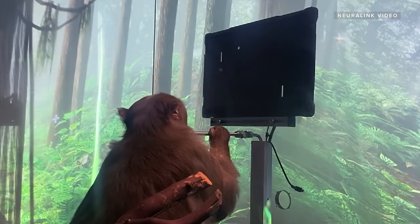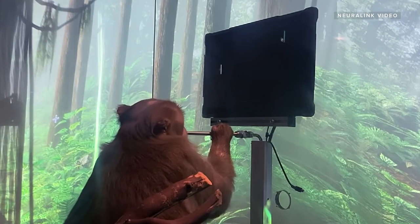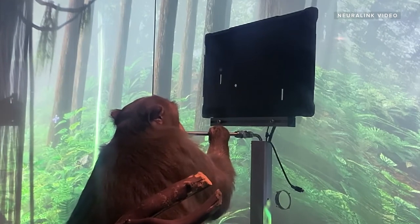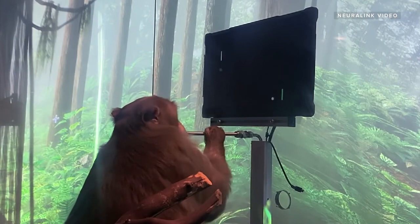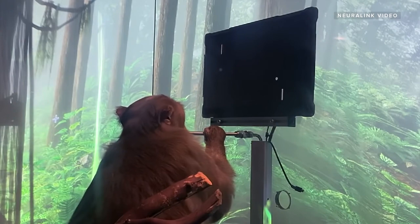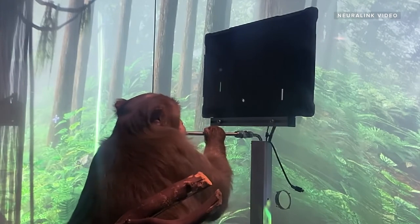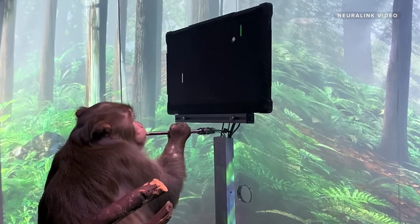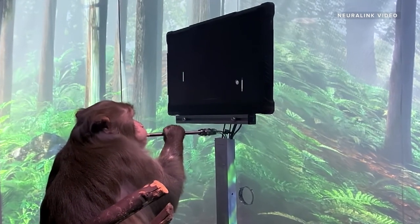One of the things the Neuralinks allow Pager to do is to play his favorite video game, Pong. To control his paddle on the right side of the screen, Pager simply thinks about moving his hand up or down. We've removed the joystick altogether. Now that he's up to speed, let's increase the difficulty and see how well Pager can play with the Neuralink.